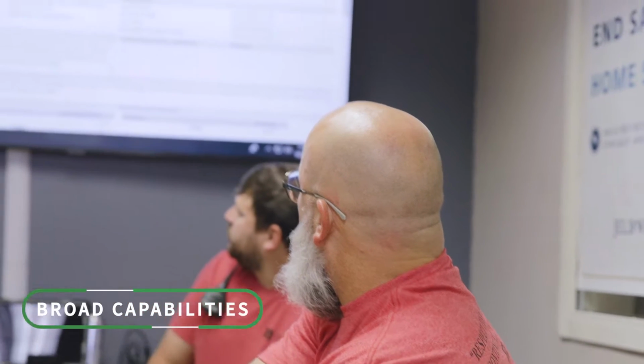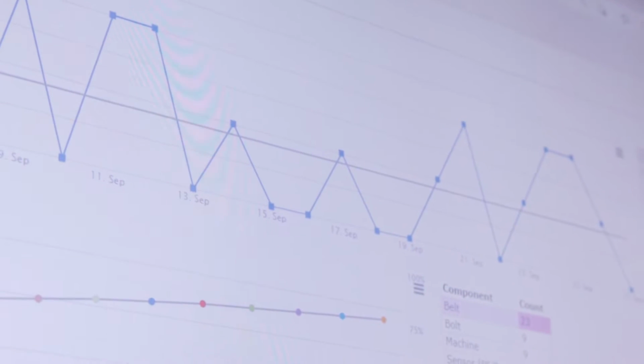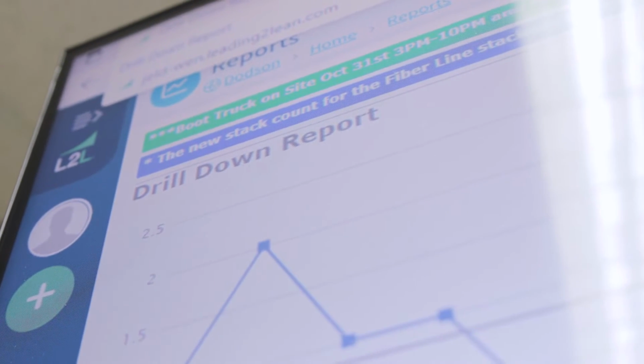We started pursuing a CMMS system, and as we started looking for the needs of the plant, we really decided, hey, it's more than just a maintenance and work order system. That put us on the road to find a system that would also include training, audits, inspections, things like that. That's how we ended up where we are with L2L.